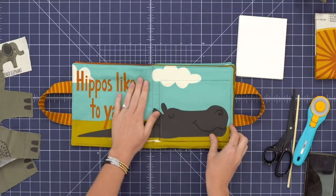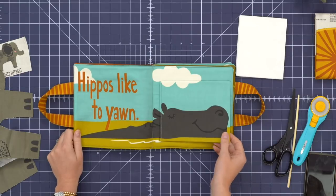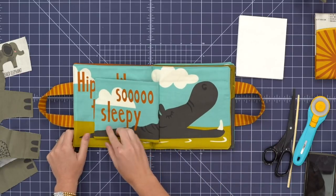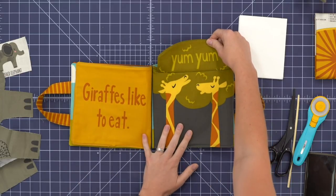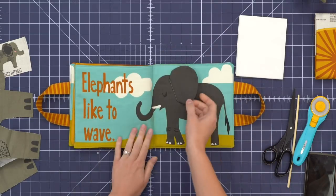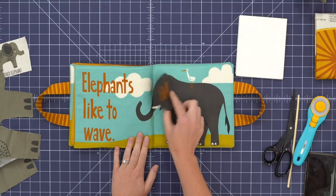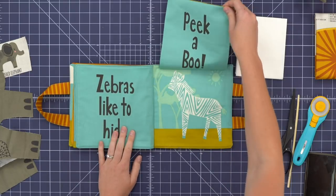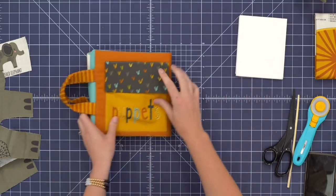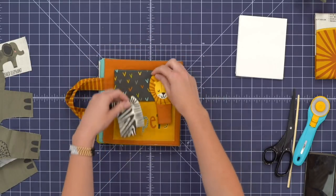I do have to say I was a little doubtful about this book, but once she finished it, I was like, this is great. It's adorable. Hippos like to yawn, so sleepy. Giraffes like to eat. Elephants like to wave, so his little ear waves and says hi. There's a bird hiding under there. Zebras like to hide.